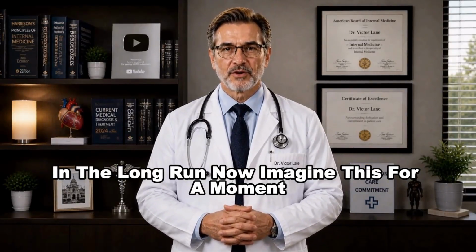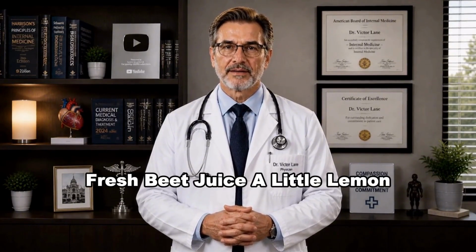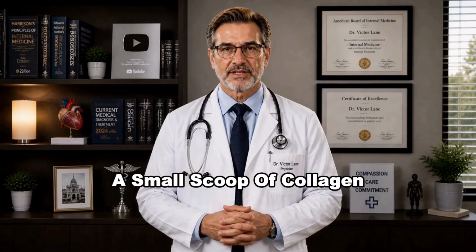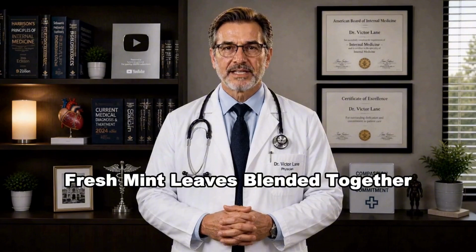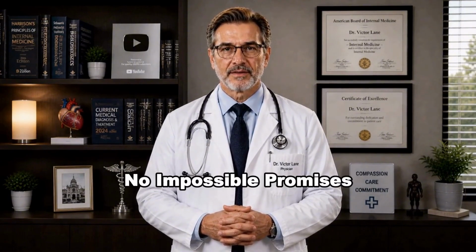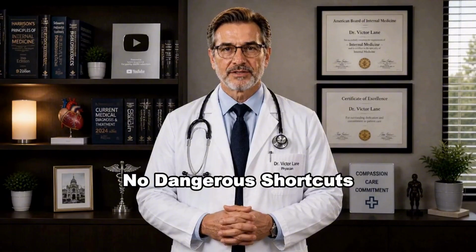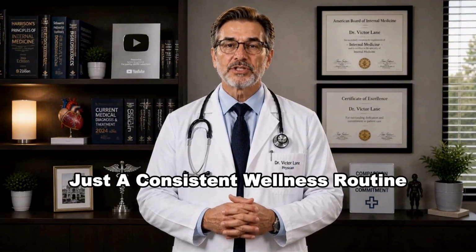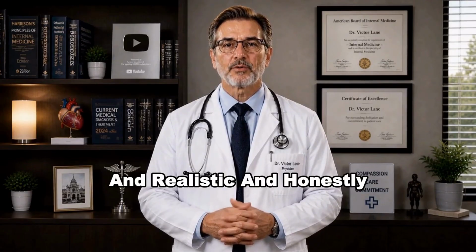Now imagine this for a moment. Fresh beet juice, a little lemon, a small scoop of collagen, a few slices of green apple, fresh mint leaves blended together, simple ingredients from the kitchen, no impossible promises, no fake overnight transformations. No dangerous shortcuts. Just a consistent wellness routine many seniors are now enjoying because it feels fresh, calming, and realistic.